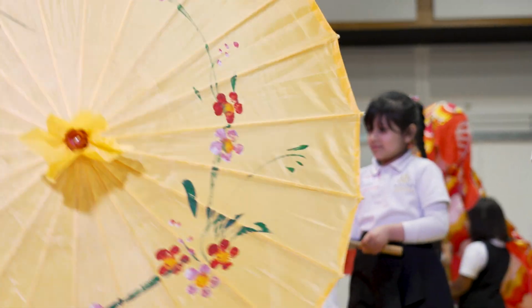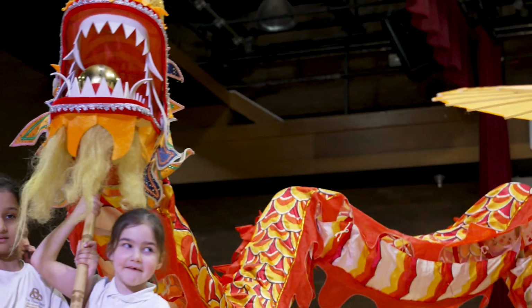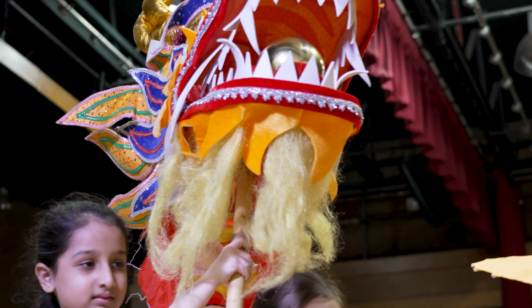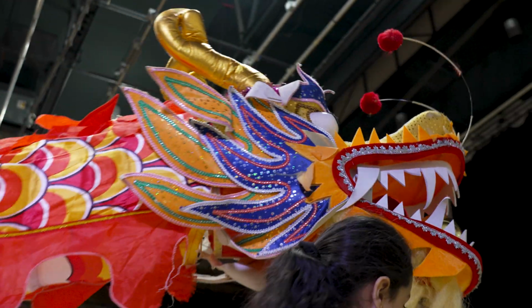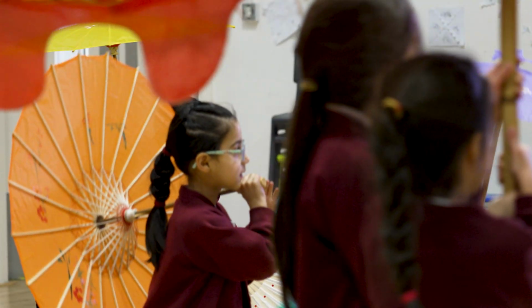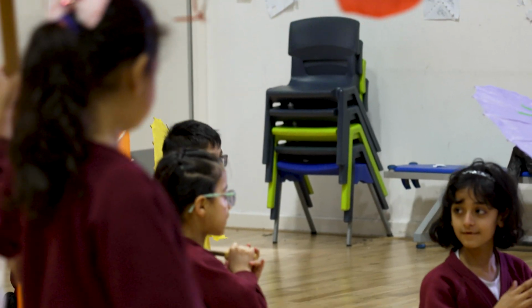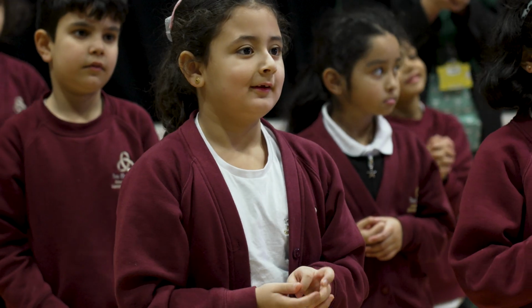So from today, the children will hopefully build their self-esteem and their confidence and their ability to perform to other people, working together as a team with the dragon dance, watching for each other, making sure that they're safe in the process. We are a multicultural school and we celebrate many faiths and religions here, and so it's very important that the children learn about not only the faiths and cultures that we have in our school, but that represents our wider community.